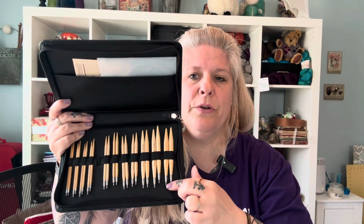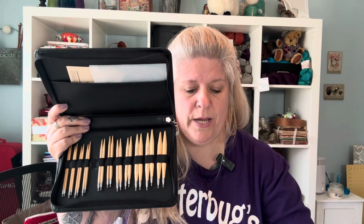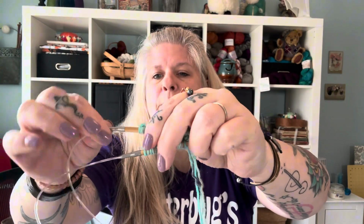I love the way that they connect. You don't have any little tool you have to use. You just screw them on all the way, and they're very smooth. They don't really get hung up. You don't have to keep retightening them as you're going. And there's all different lengths, probably about 5 or 6 different lengths that I get with that.